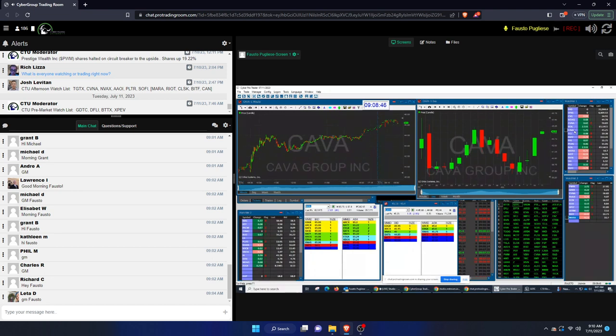That was another one, a new IPO. Kava is testing some resistance levels around here, 45. You could see it had a great push going into here. I did a swing trade on Kava.